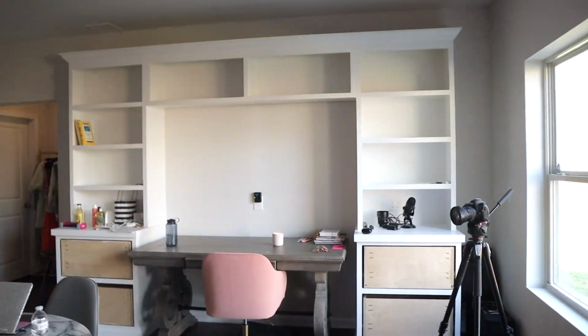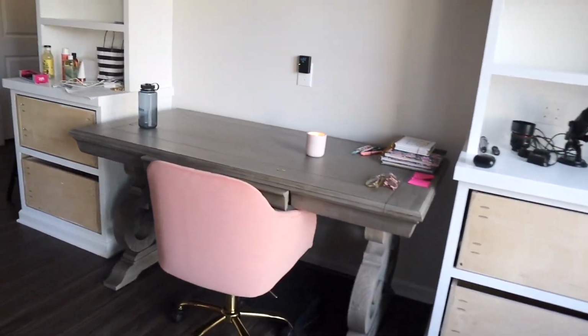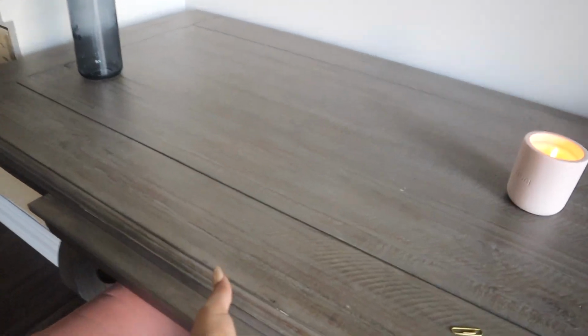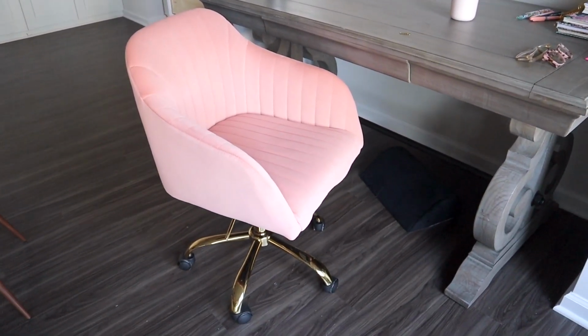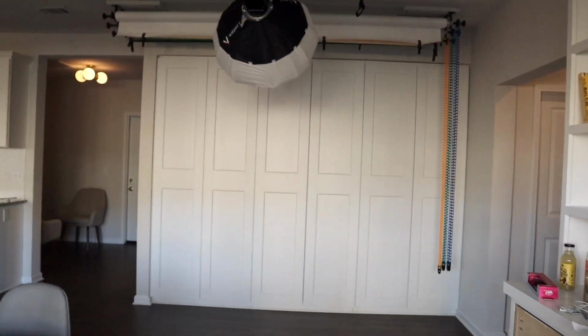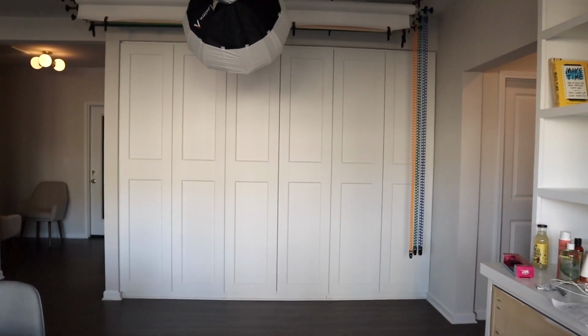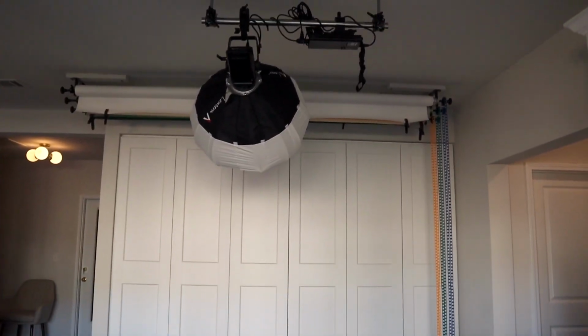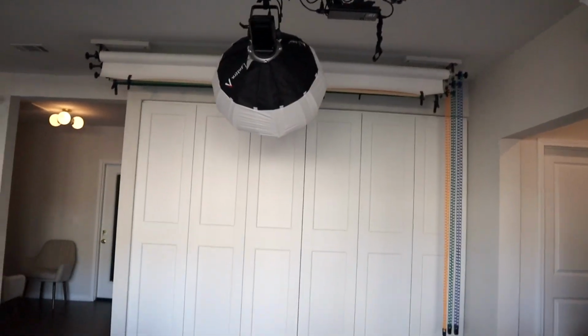And then of course you have my desk area, which will be finished soon, but I love my desk. It has one little drawer that hasn't been closed. And then this pink velvet chair with gold legs. And so yeah, we gotta get drawer fronts on there. And then these are PAX cabinets from IKEA. We'll get handles for them and lighting. And then also backdrops.